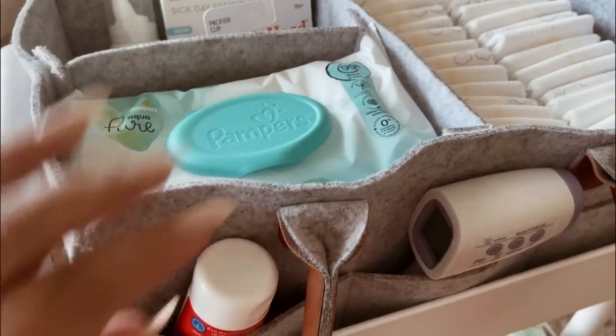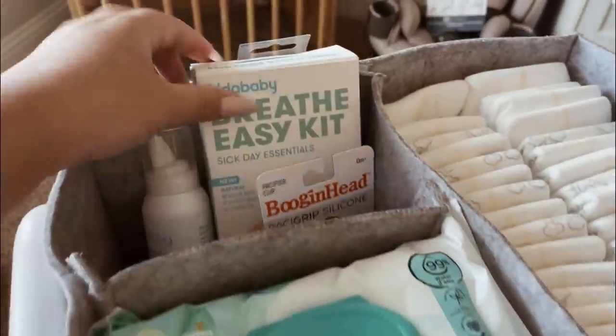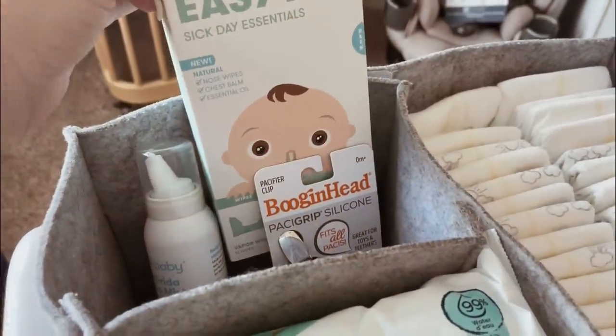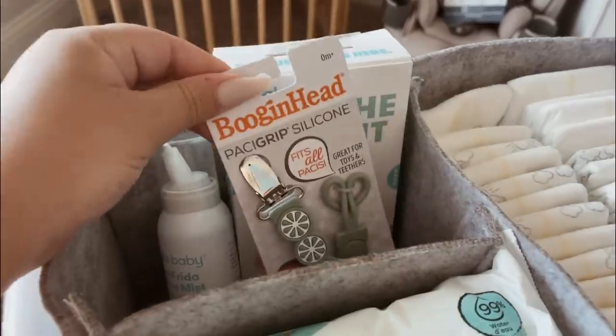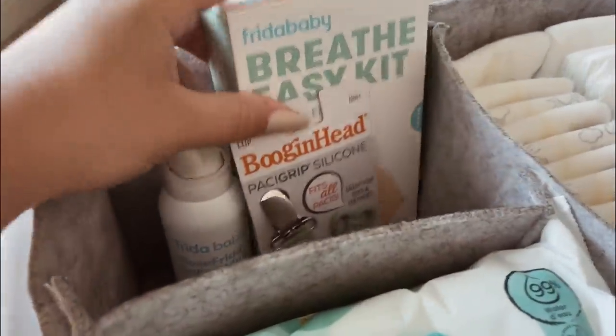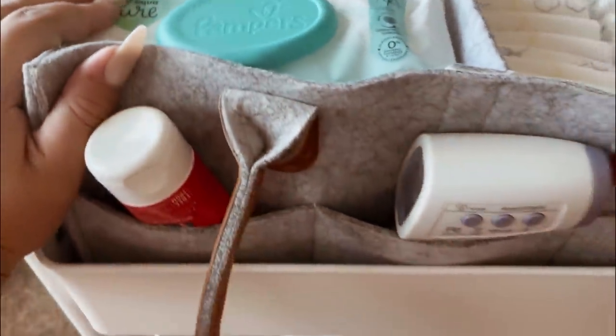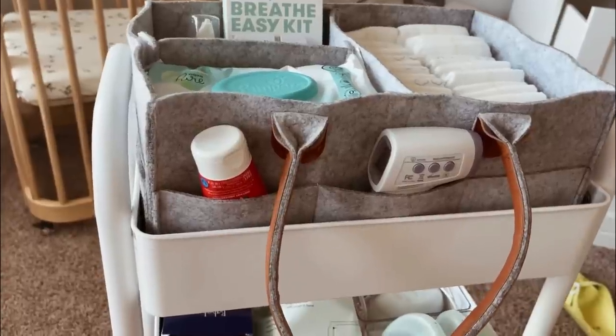And up here for right now, I just put some diaper cream, the thermometer, diapers, wipes. I have the Breathe Easy kit, the passy clip and then the saline. Once the passies come in, I will put them in here as well as some other things. But like I said, I don't have everything yet. It's just kind of the start of it.